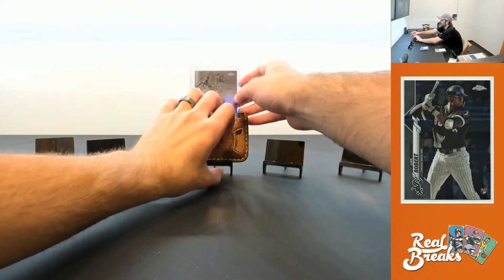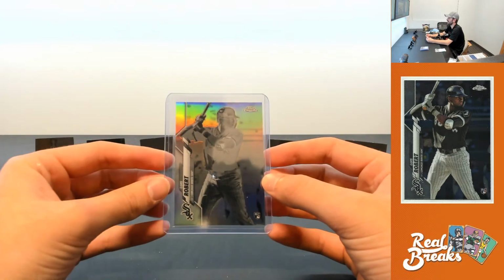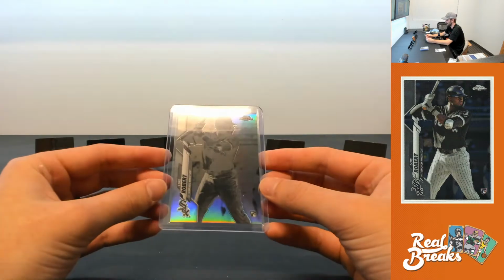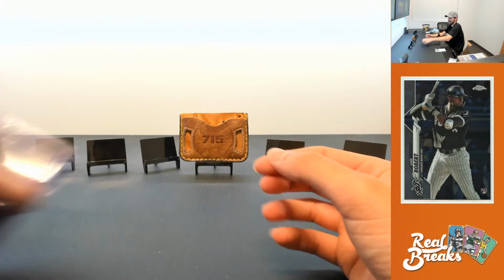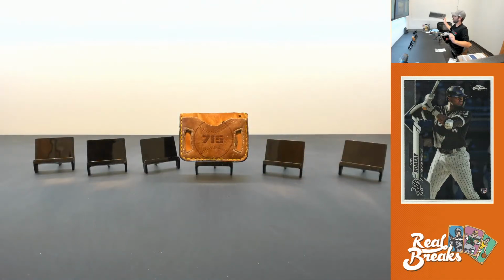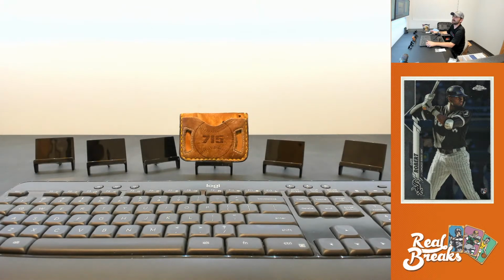Your Money Mint hit of the break, one of the first couple cards of the break. Luis Robert negative, going to the White Sox, and Jamie Logan. Just a beautiful card. Let's go ahead and stash those, and we'll go ahead and do our rebates random. So let me get this out.